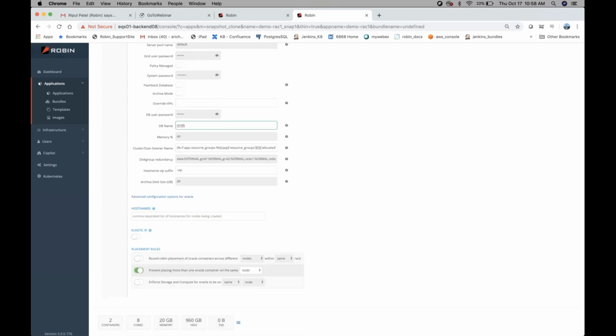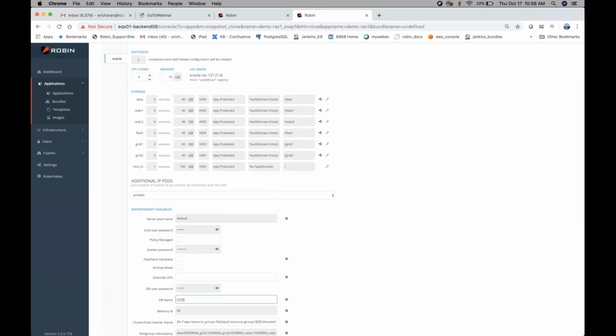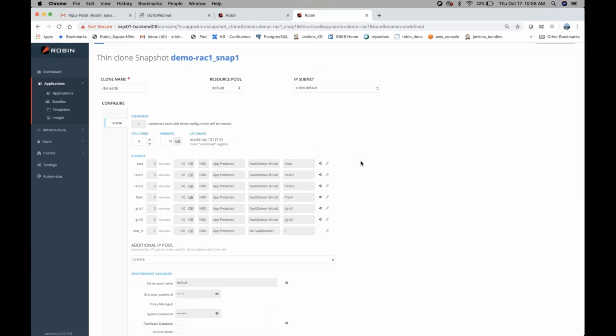And once you quit, we have placement policies where you can say I want my containers to go on to the third host of the Robin or the second host of the Robin, or you can restrict it, saying that no two containers should sit on the same host, right? So once you click clone, it uses the same storage stack, and then it creates all the cloning procedures and brings the application up and running.